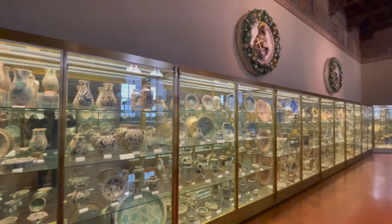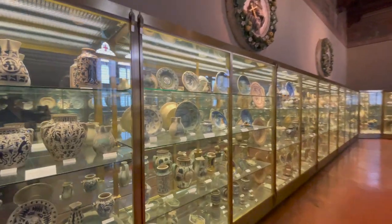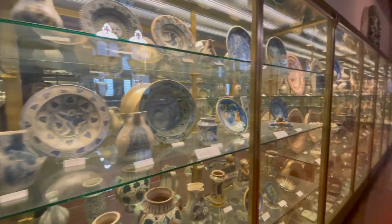This here is the pottery room. There's a lot of really interesting and vibrant colors in this room.